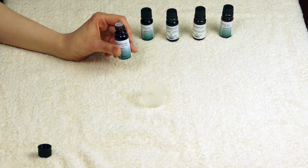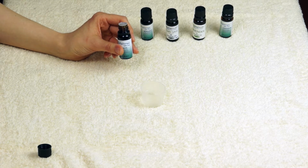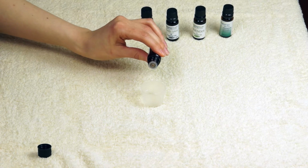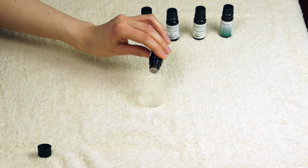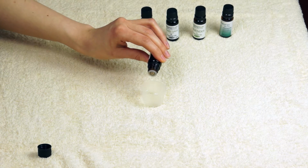The caution with basil oil is to avoid during pregnancy, and it can cause sensitization, so use with caution. And to show you the colour and thickness of this oil, it's a very clear oil and it runs quite smoothly.